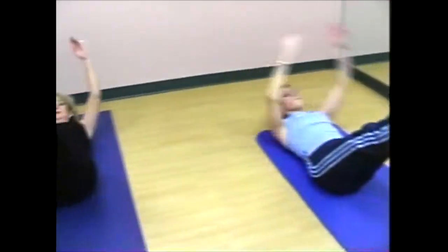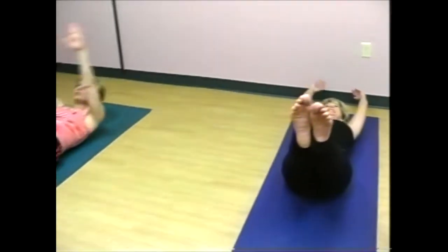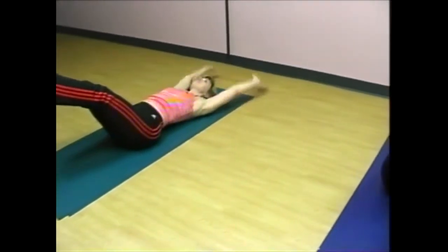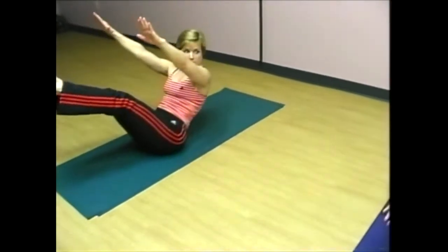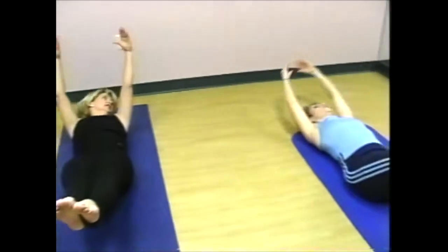Inhale, come right up. Hold it, hollowing out. Exhale, slowly lower. One more. Inhale, come up. Hold it. Keeping it round and slowly lower it down.